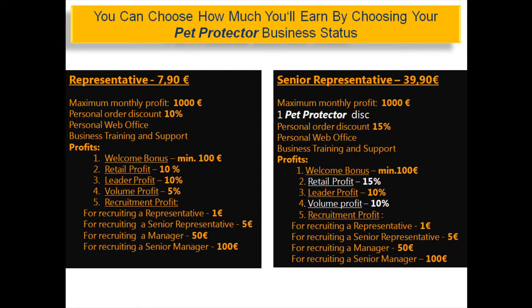Next, there's senior representative status. This status is ideal for pet owners since the status price is 39.9 euros, where you'll get Pet Protector plus all the benefits of our business system. You can see all the characteristics of this status, but will highlight maximum monthly profit of 1,000 euros and the volume profit of 10%. These basic statuses have many differences, but the biggest one is, if you join with senior representative status, which means buying one Pet Protector medallion, you will earn twice faster and twice more than representative status.